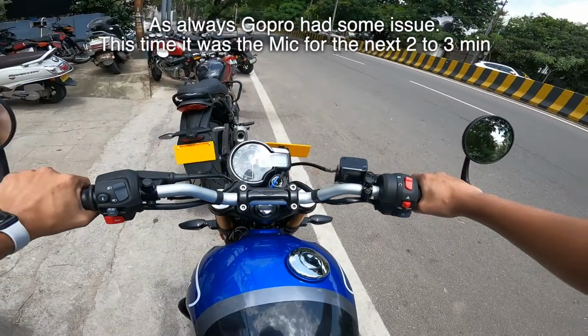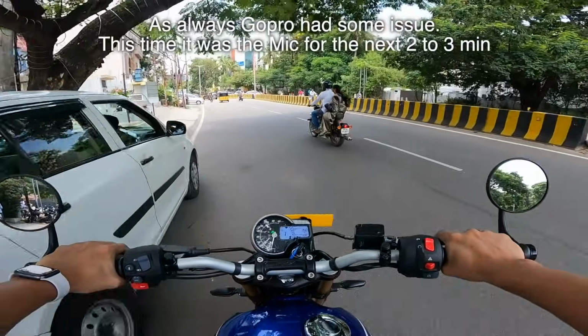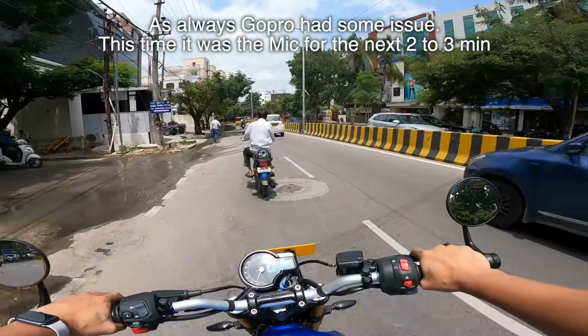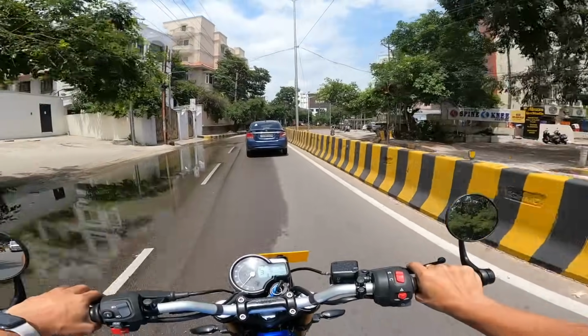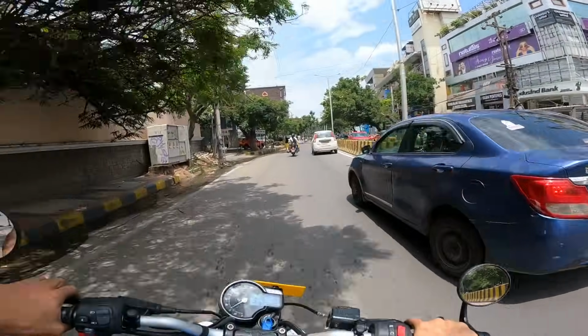Okay, first instance, the moment you sit on it, you can flat foot both sides. Okay, we are on the first gear, second gear right now. I really like the bar end mirrors, and okay, pretty torquey.